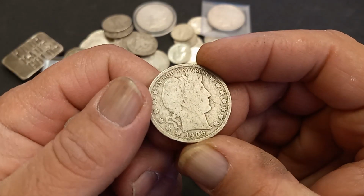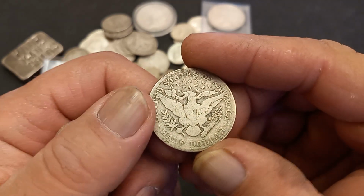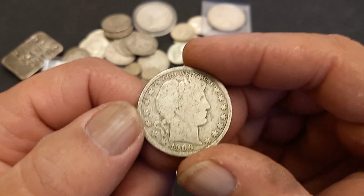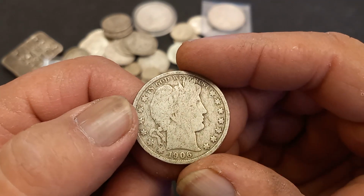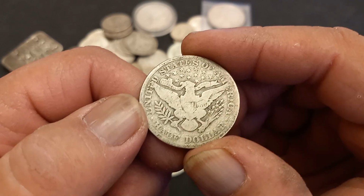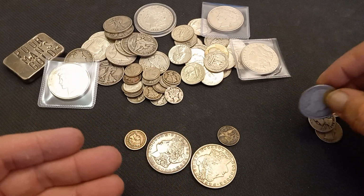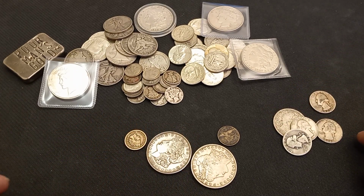Picked up another barber, an '06 barber. I don't see a mint mark on it. It's pretty well worn, but there's still basic detail in there. It's not horrible. It's still got some rim, and a lot of the details in the stars. And I'm loving the barbers for some reason. I don't know what it is about the barbers, but I'm totally digging them.